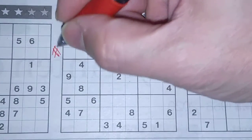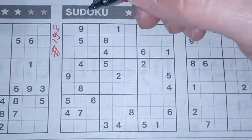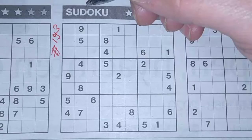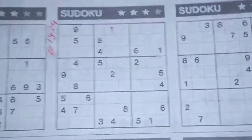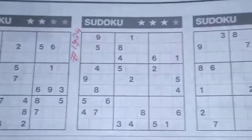This will be number 1934, I believe. Yes, let me check this. Yes, it's 4. Alright. Oh, almost bumped the camera. Apologies. Need to position the camera correctly. Alright.